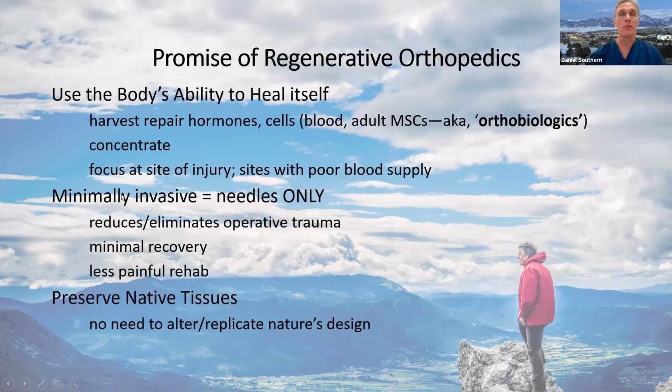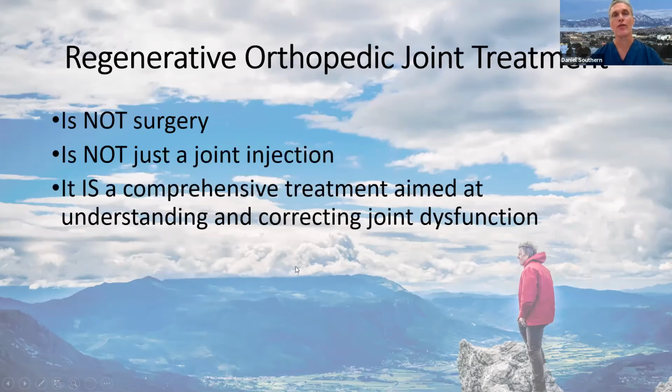Regenerative orthopedics is minimally invasive. All we're using is needles. This reduces or eliminates operative trauma. There's minimal recovery, and there's much less painful rehab. And the bottom line is that rather than amputate your native joint with a total joint replacement, hopefully we're able to preserve your native joint. And that's huge.